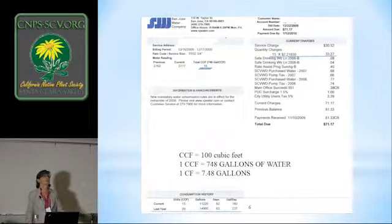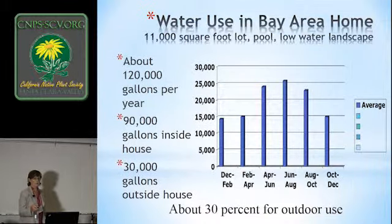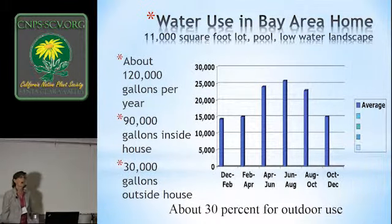I mean, the last thing we want to do is waste water, right? The last thing we want to do is waste water. It's a very precious commodity. So I hope some of you will go home and figure out how much water you use in a year. I do know how much water I use.